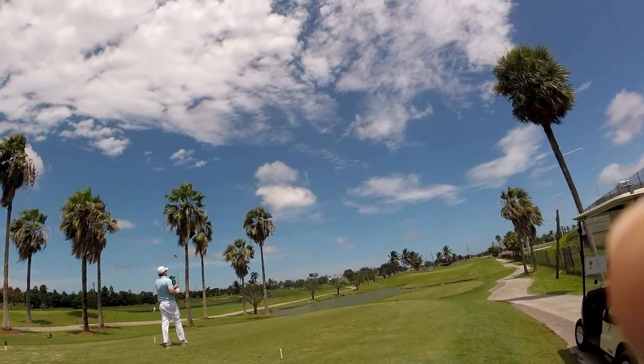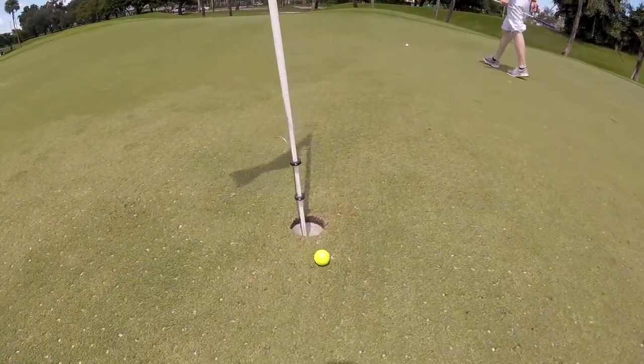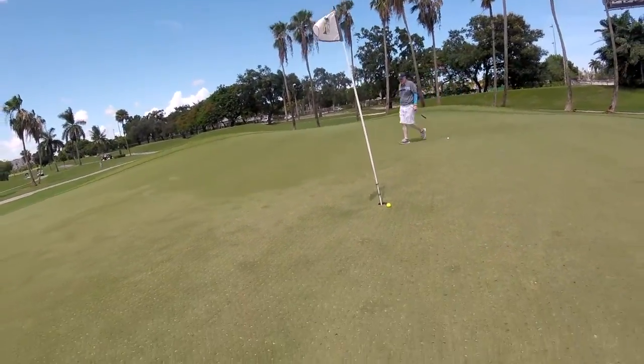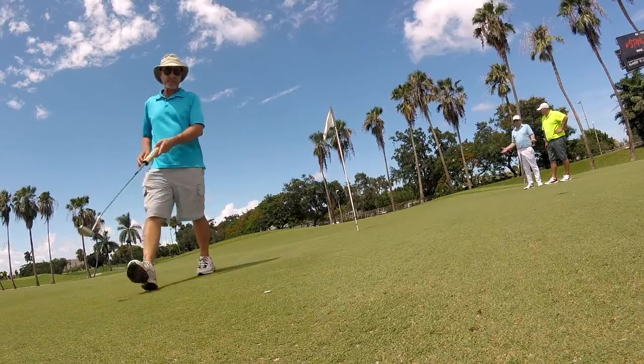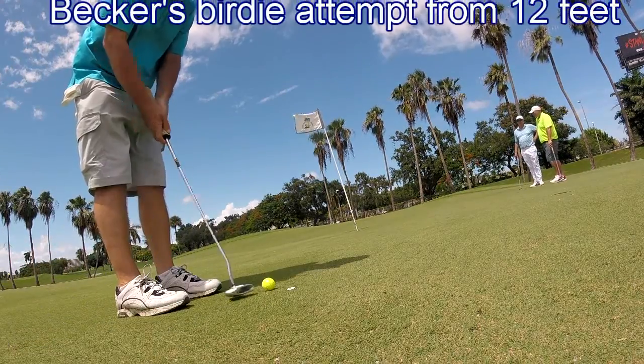Right into the wind. Get up there. Oh, what a putt. Hit it. Oh! Wait, right edge? Yeah, I'm good for that. To eight.